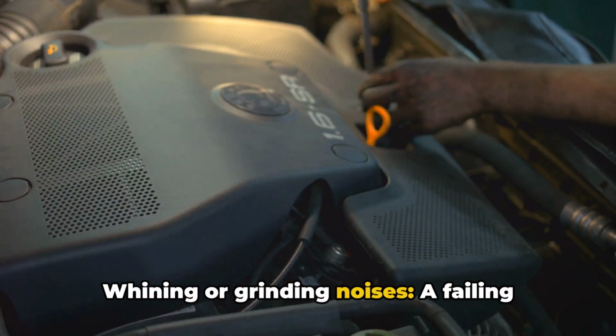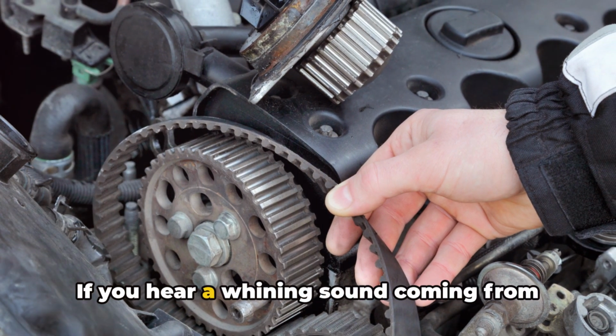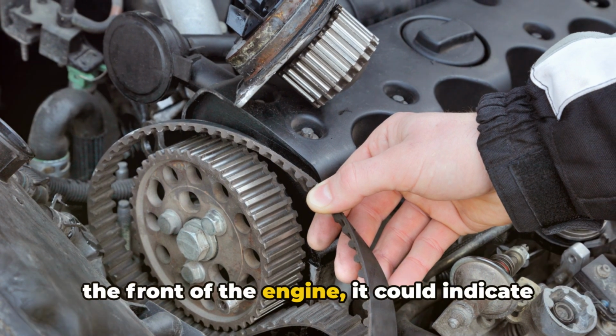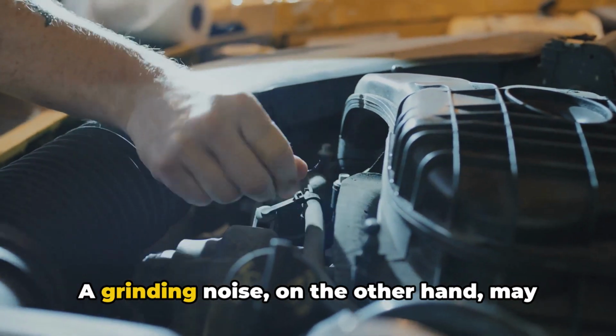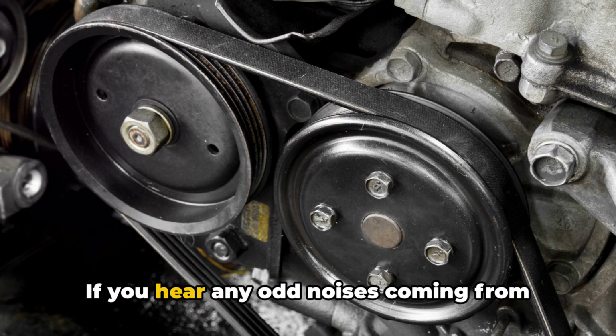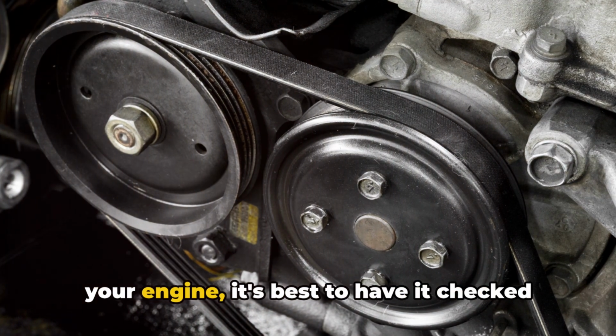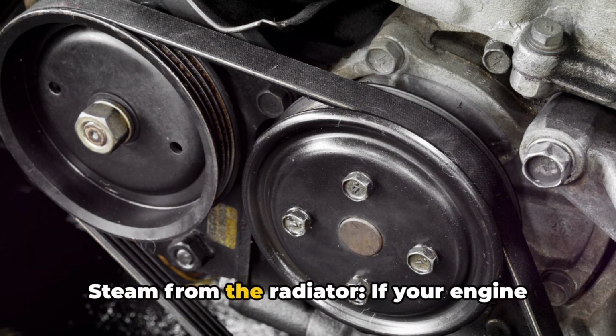Whining or grinding noises. A failing water pump can produce unusual noises. If you hear a whining sound coming from the front of the engine, it could indicate a loose or damaged water pump belt. A grinding noise, on the other hand, may suggest a problem with the water pump bearing. If you hear any odd noises coming from your engine, it's best to have it checked out by a professional mechanic.